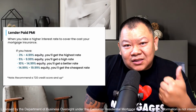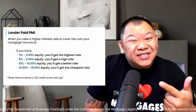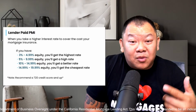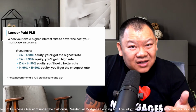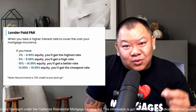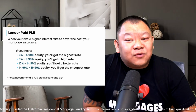So we talked about temporary private mortgage insurance, lender paid, right? Lender paid is a great option if you're like, you know what, I don't want to trip over PMI. I'd rather just do lender paid and not see that payment. Remember, the higher interest rate is also tax deductible. Mortgage interest is tax deductible. PMI is not tax deductible after 2021, okay? So great options if you don't have 20% equity.